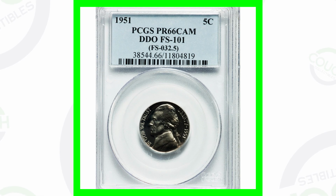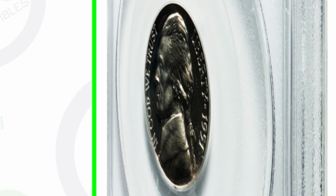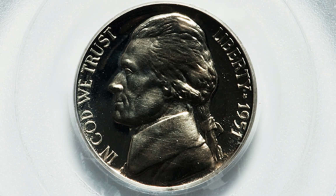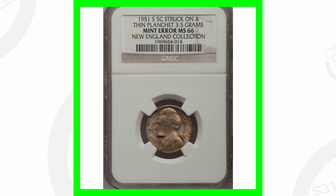All right, so here is that 1951 double die obverse. It is the proof coin, graded at a proof 66, so the coin is in pretty good condition, and this coin sold for over $140.